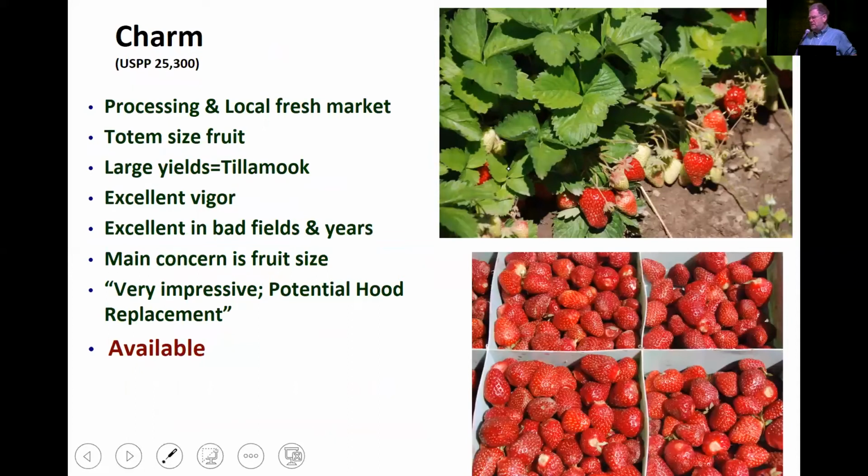Charm has been harder to get. Sometimes Lassen has them, sometimes NorCal Planasa has them. Charm has been really highly desirable for roadside market people and farmers market, not so much pick your own. For them, they get very large, tasty berries and very high yields.